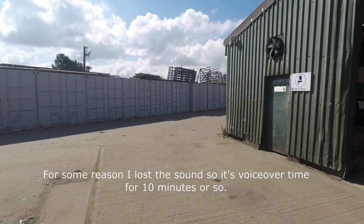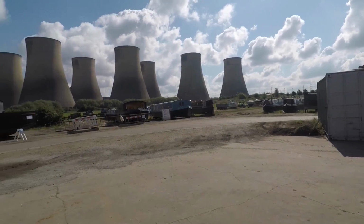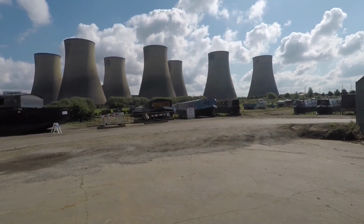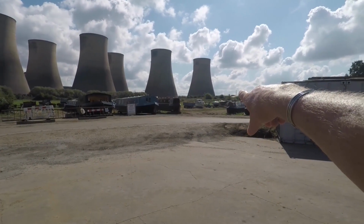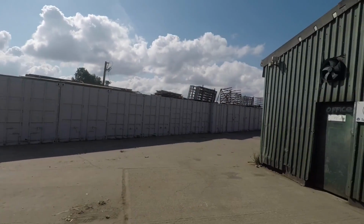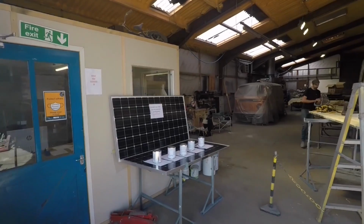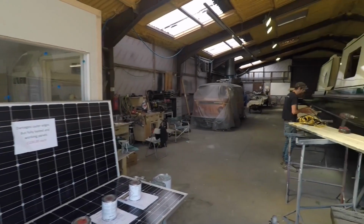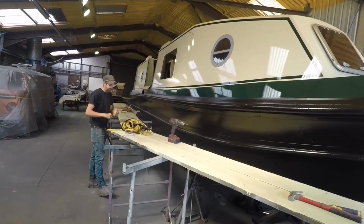Well, I'm not sure what happened there. I lost the audio on some of the clips that I'd done. First one was fine. The others, I don't know. Just pointing out Ratcliffe Power Station there. You pass that if you went to or from Trent Lock along the left line. And there is Gibson and Kenwright Boat Painters. I went in there, had a good chat with that lad there. It's annoying that I lost the audio.